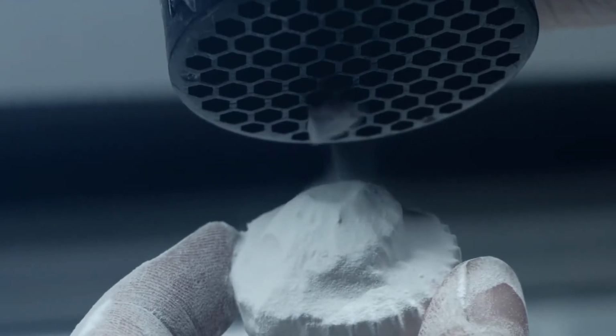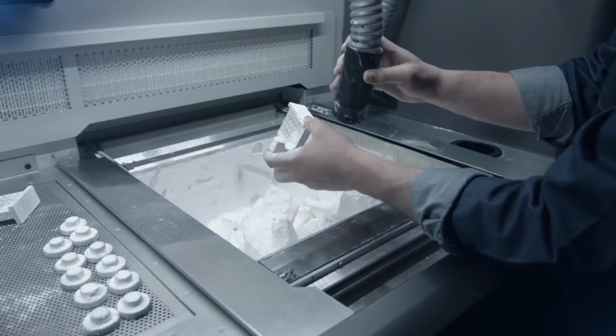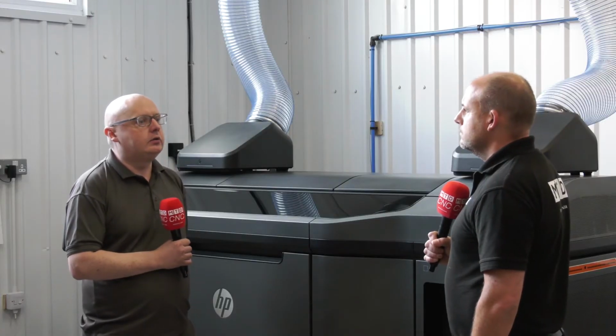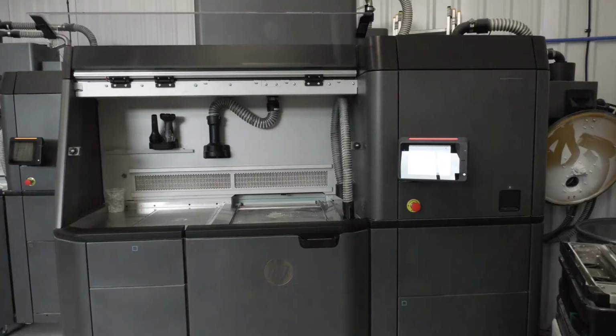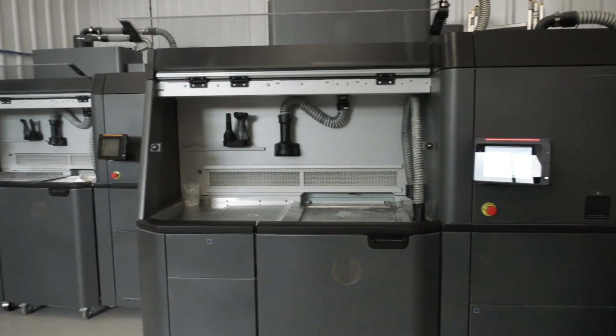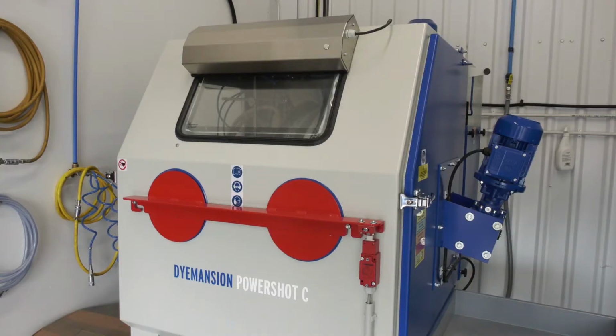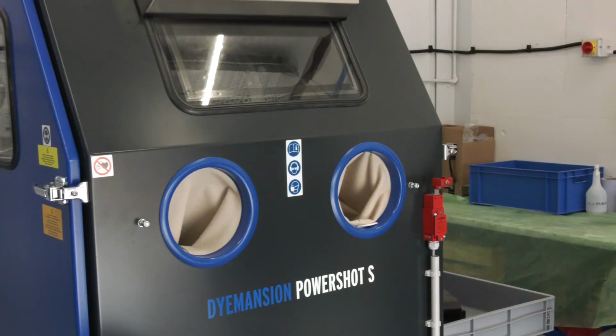The post-processing is just as important as the printer. So you really need to know what you want as that final product, and we can show you through that whole process. And when you look around here, what an example this is as a showcase. You've got the printer, you've got the post-processing station, you've got the DyeMansion finishing cell. This is one whole, as they call it, a bureau.